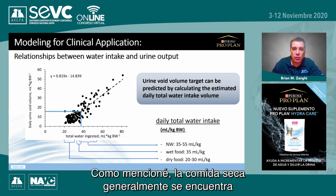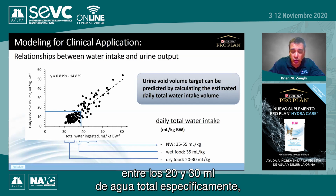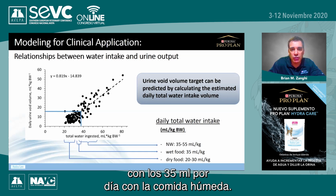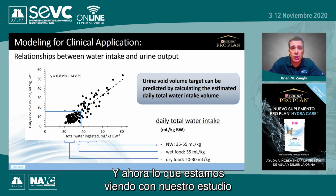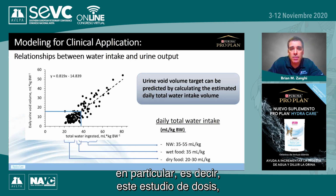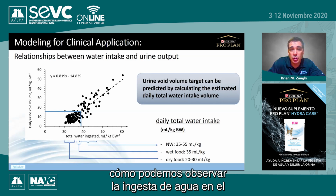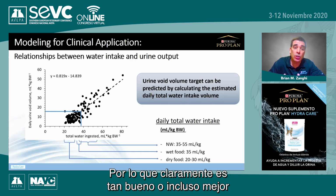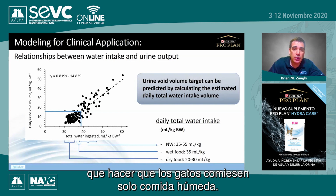As I had mentioned, dry food typically is in that 20 to 30 milliliters of total water, taking all three numbers into the calculation, compared to 35 milliliters per day with the wet food. And now what we're seeing with our particular dose response study is that we can observe water intake in the range of 35 to 55 milliliters per kilogram body weight. So clearly as good and superior to converting a cat to a wet food.